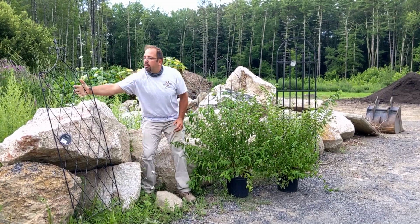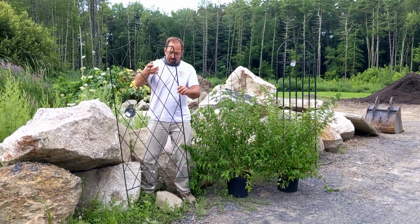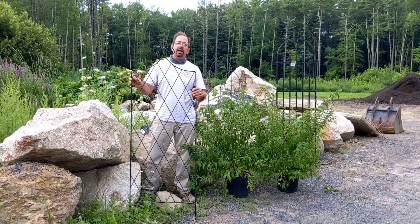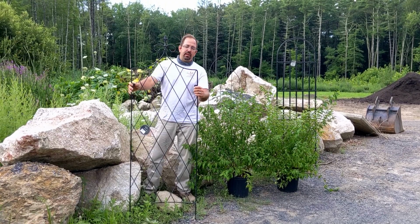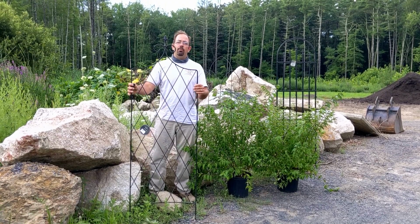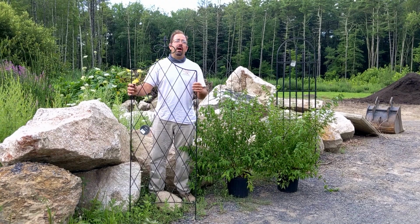Our product is this trellis. We have different kinds of trellis here for plants, but I also like to consider it as metal artwork. You can use it in various parts of the landscape and in your home decor. We have a bunch of varieties to choose from.